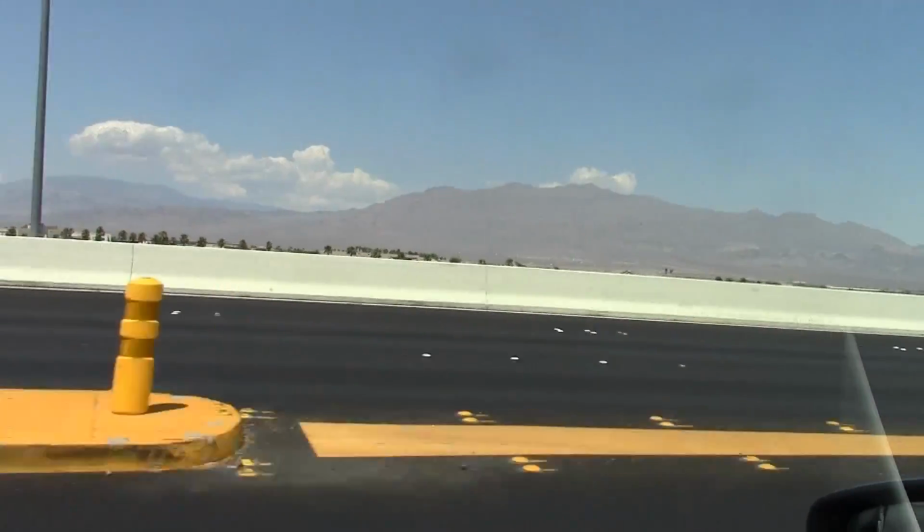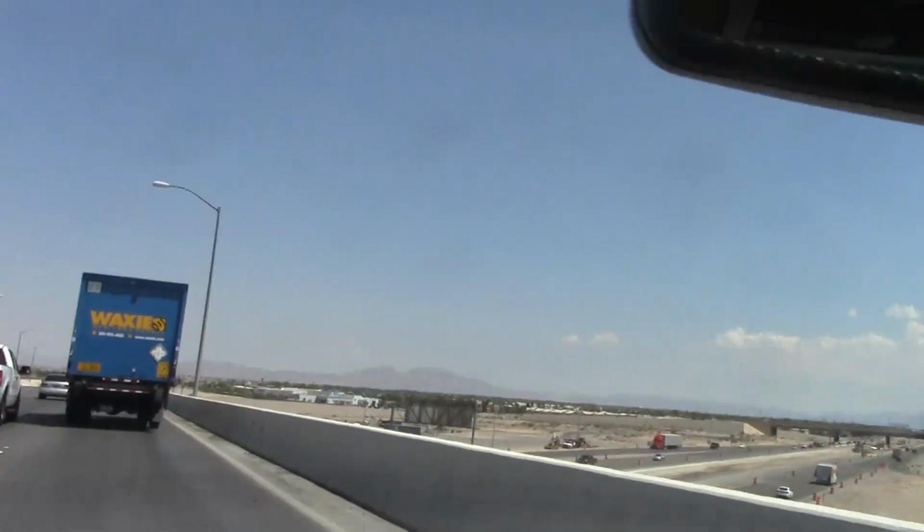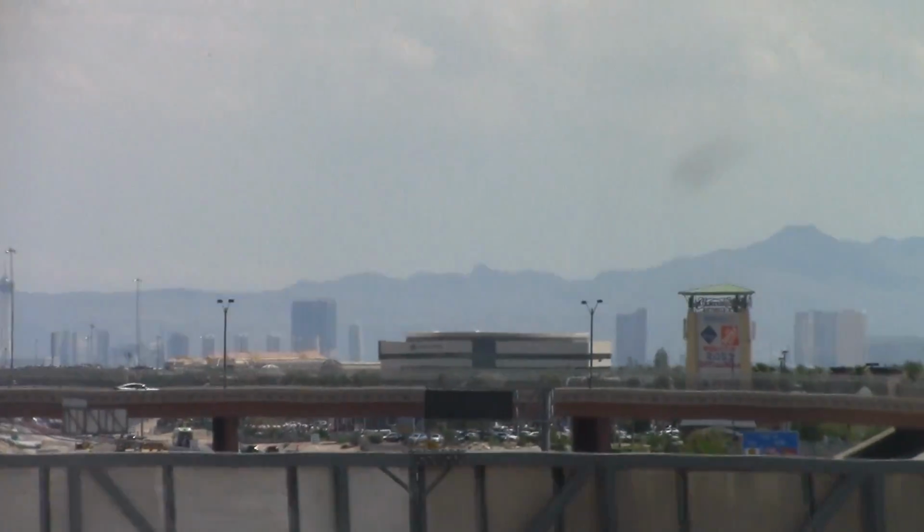Checking out the suburbs of the Las Vegas area. Beautiful mountains out here. A nice distant view of the Las Vegas Strip. One strong suit of having a hybrid is that they're just super quiet, so it's a very relaxing drive. Very quiet out in the desert too.